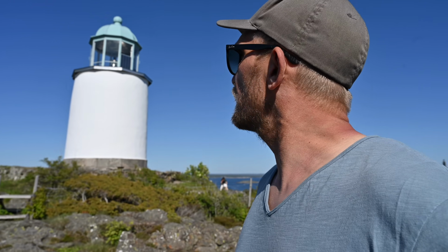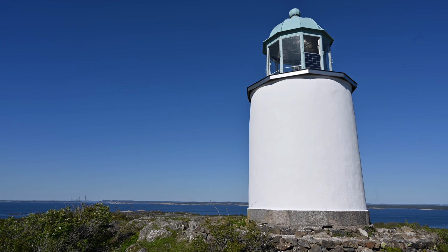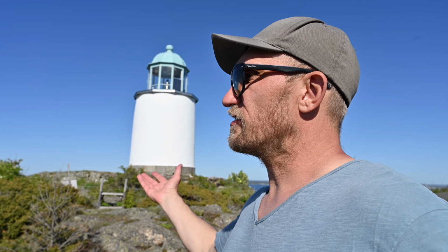So there's two lighthouses here on Nordkoster, and they were taken into service in 1849. But pretty soon they realized that they had put them too high up. So in clear weather they were mistaken for stars, and when the weather was bad you couldn't see them at all. So a lot of ships were wrecked out here on the islands because they couldn't see the lighthouses.